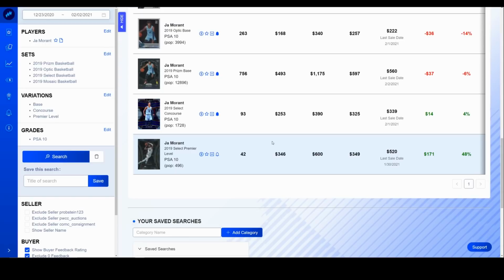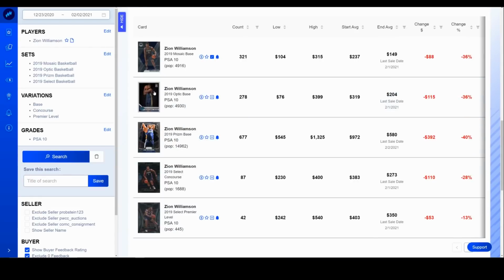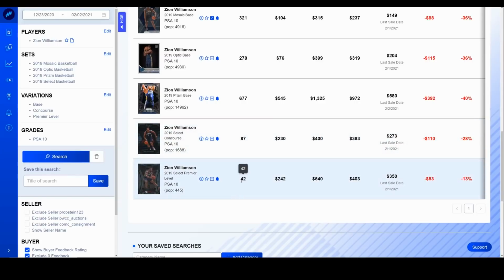And on Ja, we have plenty. 42 Premiers have sold base, 93 Concourses. On Zion, it's 87 and 42. That's a pretty decent number over a month and a half. So you could draw some conclusions off that. If only 5 had sold, that gets a little bit tougher.